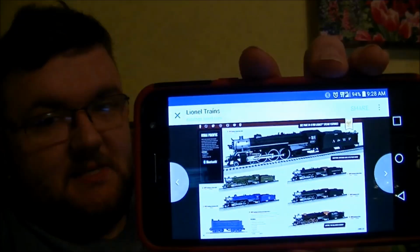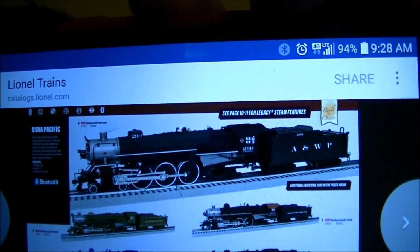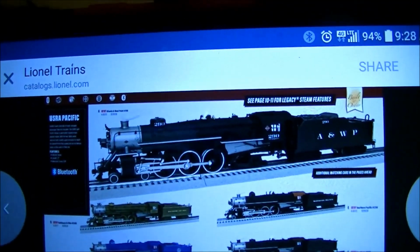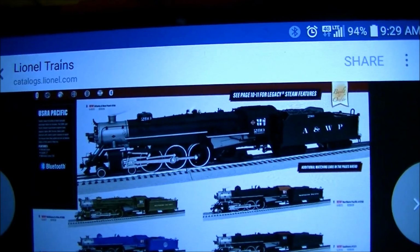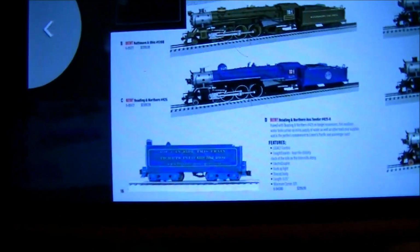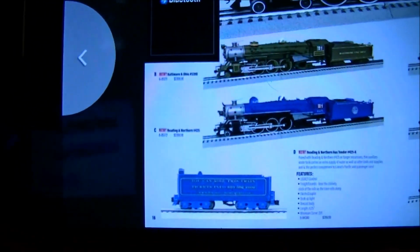Now, here's a steam locomotive section that I know a lot of people will be excited about, and that is the USRA Pacifics. But specifically up on top, look right there. That is Atlanta and West Point number 290. That is one of two steam locomotives that ran for the New Georgia Railroad in the 90s and late 80s. And down here on the bottom is Reading and Northern 425 with the water tender that it runs with. So these models are pretty unexpected and really, really nice.